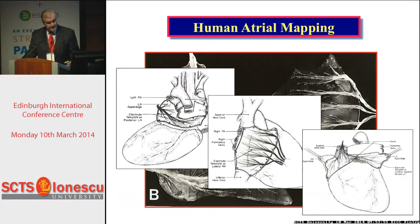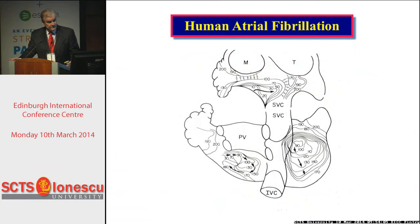We could put in through the right atrial appendage and map the septum as well. And in putting all that together, my mentor, John Boyno, in electrophysiology, and Rick Schuessler, who's still in St. Louis, and I developed our concept of what atrial fibrillation looked like. This was the first patient ever mapped with multi-electrodes in the atrium. And it's interesting to see that little reentrant circuit underneath the pulmonary veins.